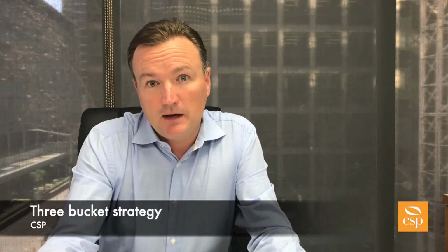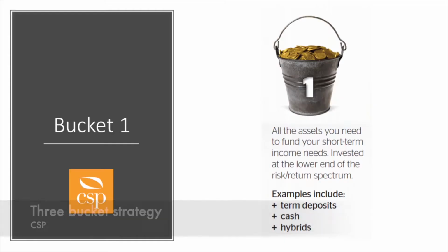Now, at CSP, we refer to this as our bucket strategy, and we have 3 buckets within our portfolios. The first bucket, bucket 1, is your low risk, low return bucket. This includes things like term deposits, cash, very short dated bonds, so things that really aren't particularly volatile. Unfortunately, they don't give you very much return, but they are very, very secure.